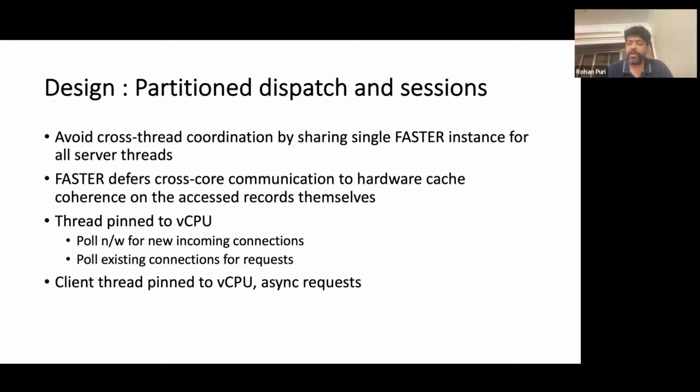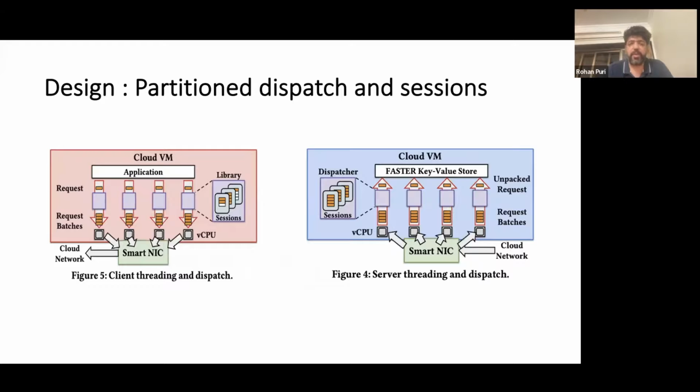And all requests are basically asynchronous. So this is how it looks. On the client side, there is this library. Applications link with the library and then create sessions. A session is per client thread, and that thread is running tied to a core, and all the requests go through that. On the server side, when the network layer receives a request, it passes it to the dispatcher, which hands it to the relevant session that the client was communicating with, and they all hit the same FASTER instance. So basically there is no shuffling involved. That's their main idea.